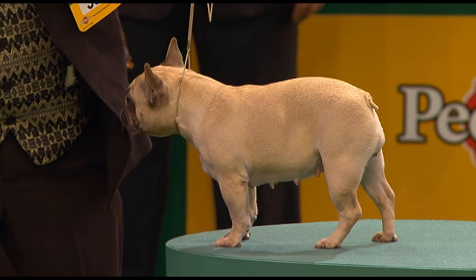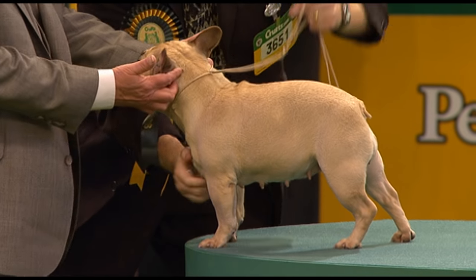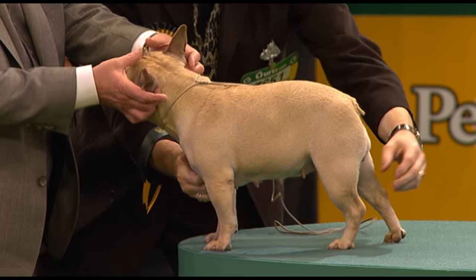Now on the table, as we see before us, the French Bulldog. French Bulldogs are judged today.